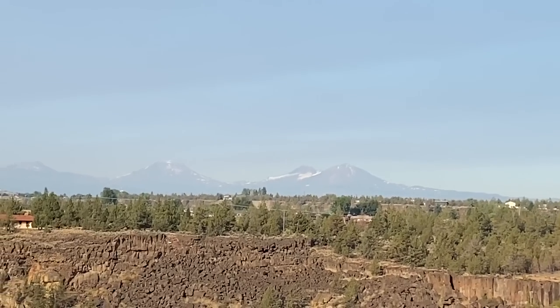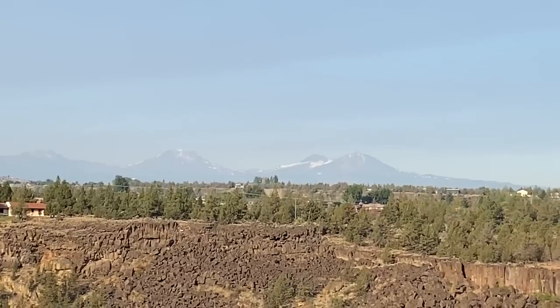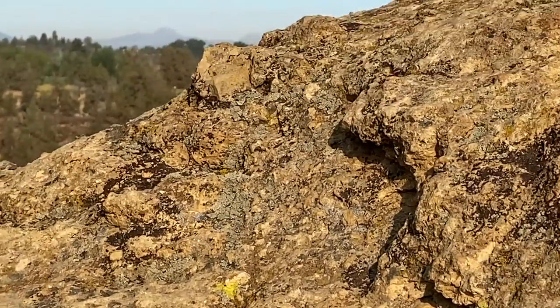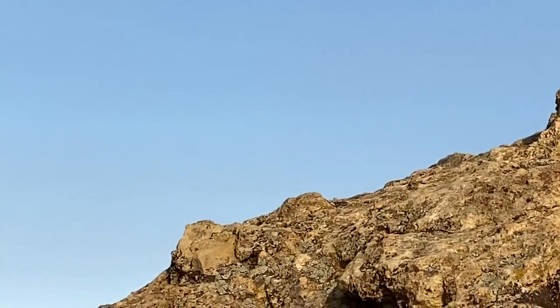And yet for more than 100 years, geologists over here, just to the east of those stratovolcanoes, looking at Smith Rock, this rock, assume that there must be some kind of rhyolite history with the Cascades.